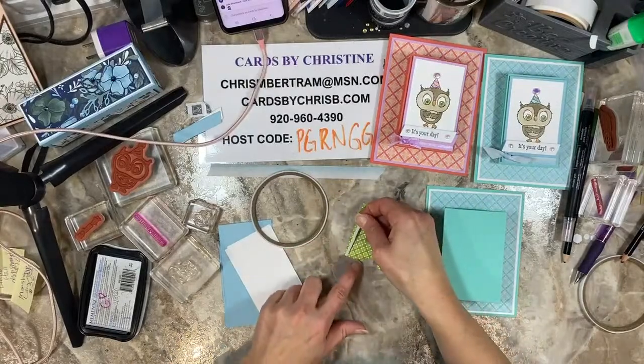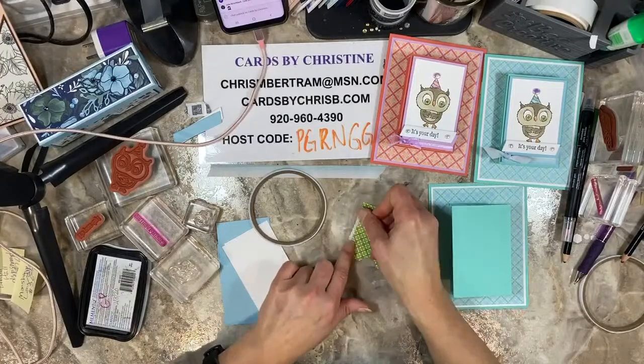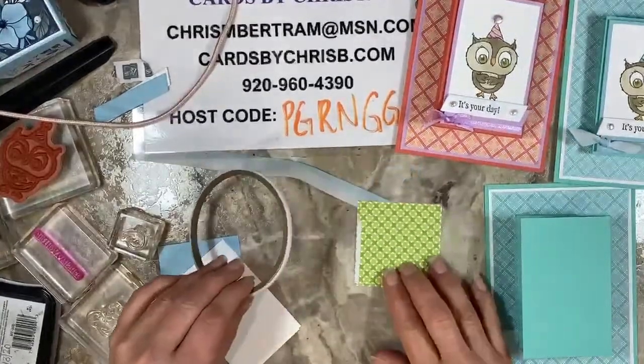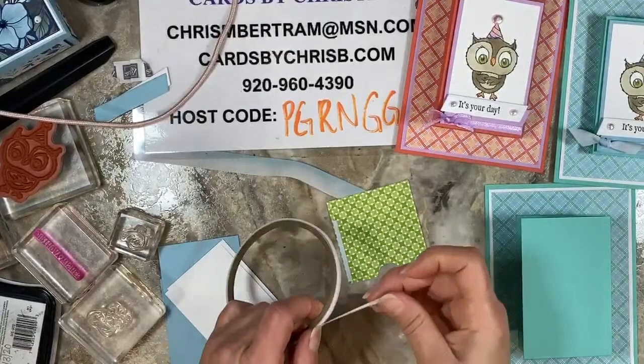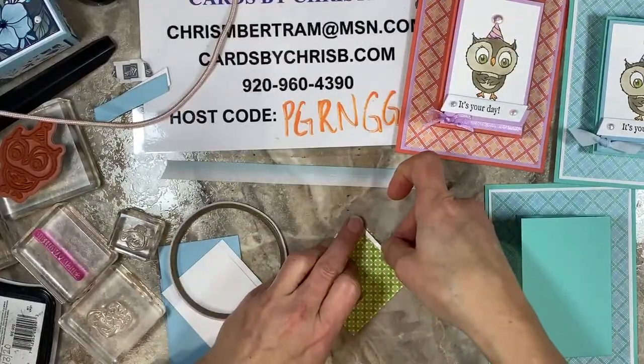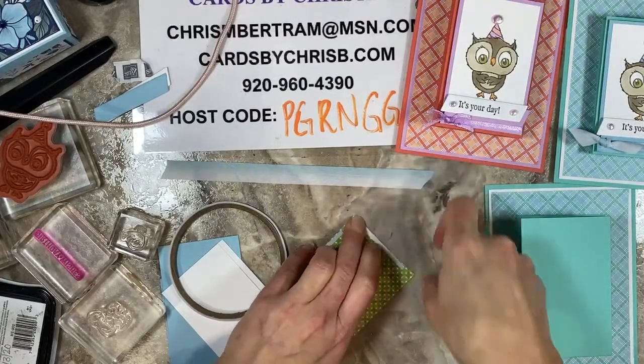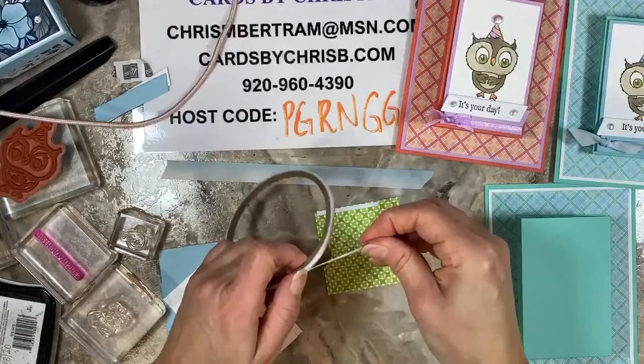I'm gonna get it all the way up to the top here for sure. Get it all the way to the edge if you can, you guys. You wanna make sure that it's up to the top, and then we're gonna go along the bottom as close to the edge as we can, you guys. Just like that, and then we're gonna do one more.